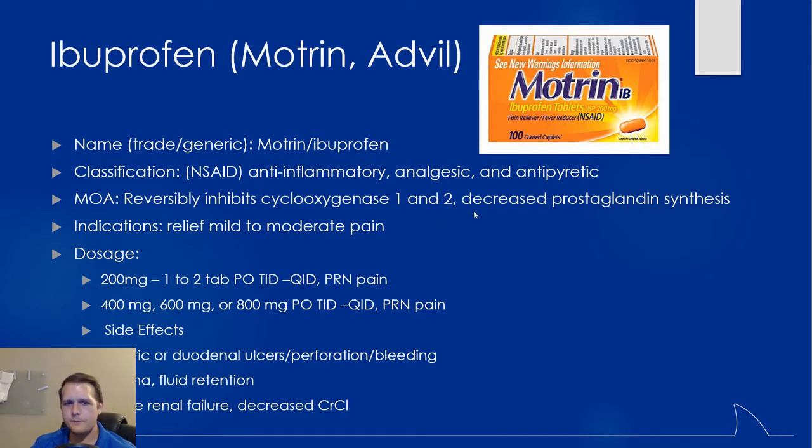So again, what are you going to use this for? Mainly for fever, mild to moderate pain. Obviously, the dose is really going to be dependent on the severity of inflammation, where you may find some patients taking 800 milligrams 3-4 times a day for rheumatoid conditions, whereas for something more minor, maybe taking 200 to 400 milligrams 3 times a day. Just really depends on what you're looking for in terms of activity.